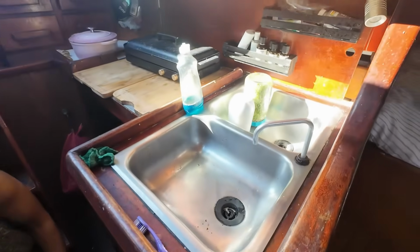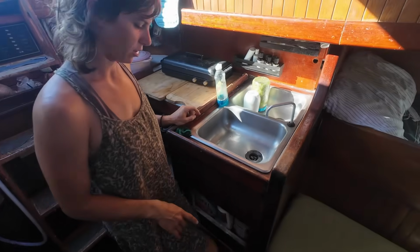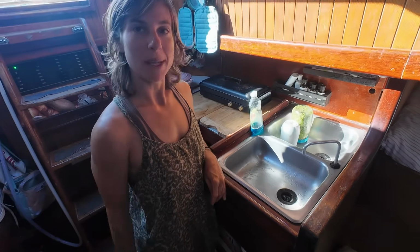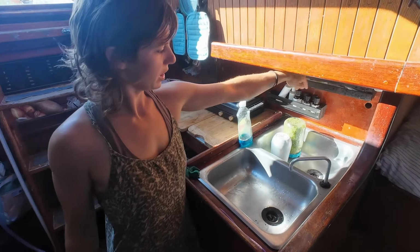Cool. And so then you've got your sink right here. How does this work? Oh yeah, there's just a foot pump right here. And you just pump like that. I actually ran out of water today, so I had to make more. But then I have my sprouts right here.